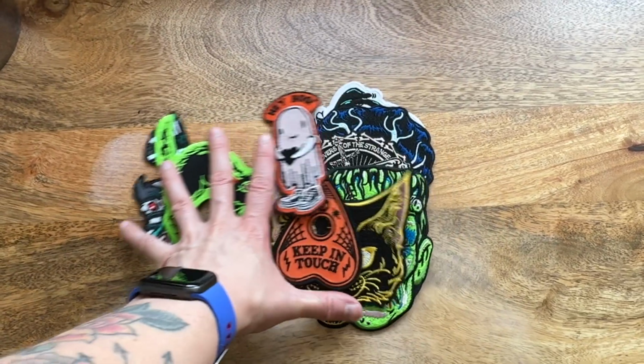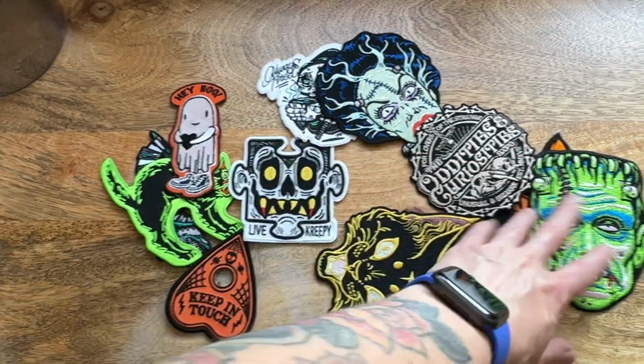Before we get into the patch segment of this project, I wanted to show you the patches I purchased from vendors at Midsummer Scream, as well as feature some of the patches I purchased over the last few years from small businesses that will more than likely be included in my jacket redesign. I want to say at the top that I've included everyone's shop link in the video description, so if you see anything of interest, go check out these small businesses.